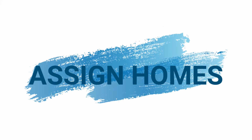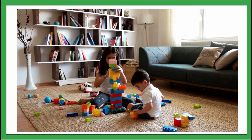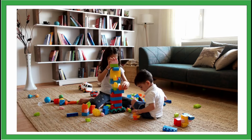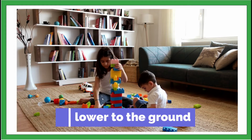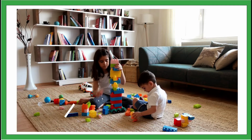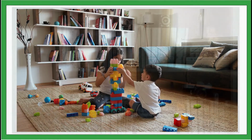A is for assign homes. Children have different organisational needs from adults. They're short and not very strong, so it's best to keep things that they need access to lower to the ground and in smaller containers. That way they can grab what they need by themselves and return it later.